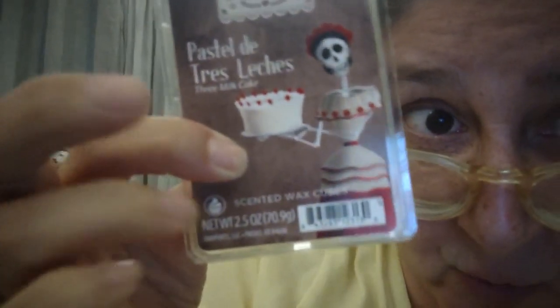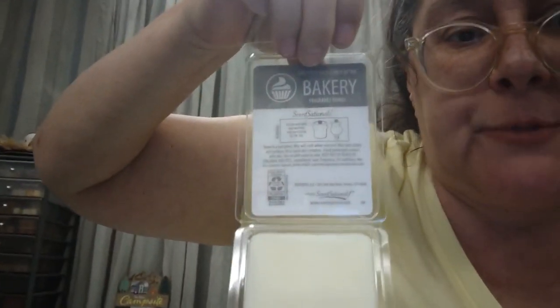And the new Sugar Skull Warmers, and the fall stuff with another rack over where I just said. So I picked up two of these in the Day of the Dead. This is a returning scent. It's in the bakery scent because there's a little cupcake symbol right here showing you. But then on the inside, it says bakery right there.